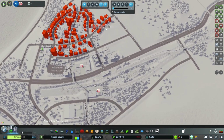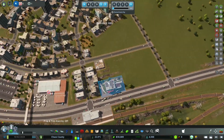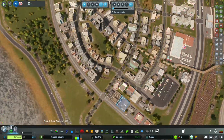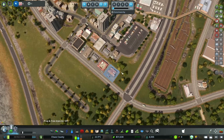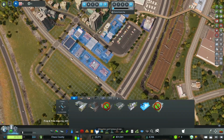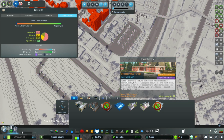Let's switch out of that view, and we'll get ourselves a public library in this area. Probably not here next to the school, but probably somewhere over here maybe. Yeah, a public library over here could be okay. So let's find that, if we can afford it though. What is the cost of the public library? It is pretty expensive.